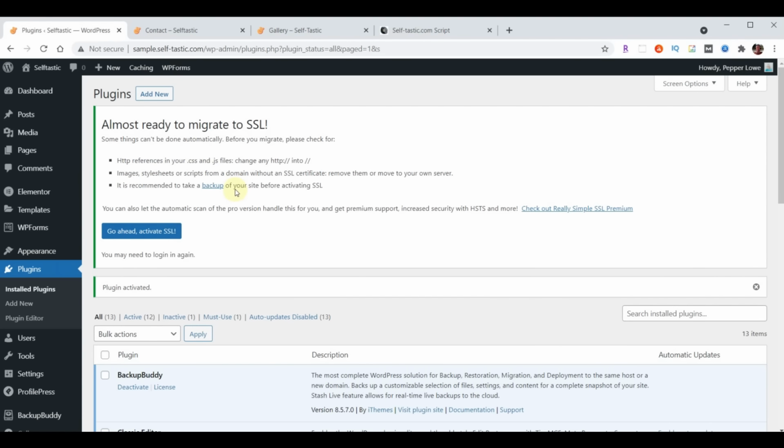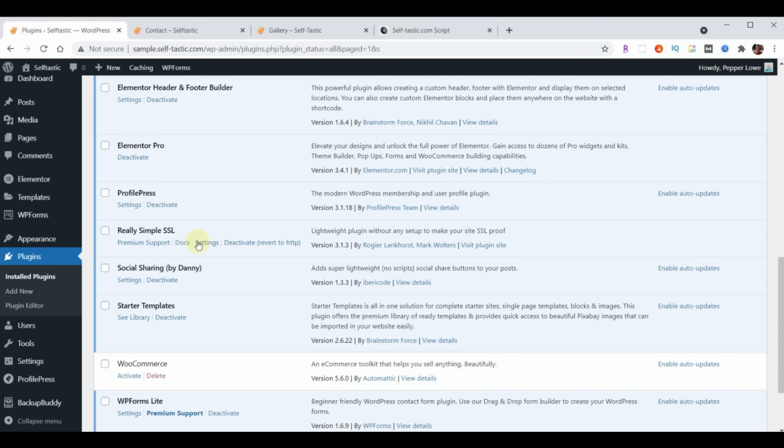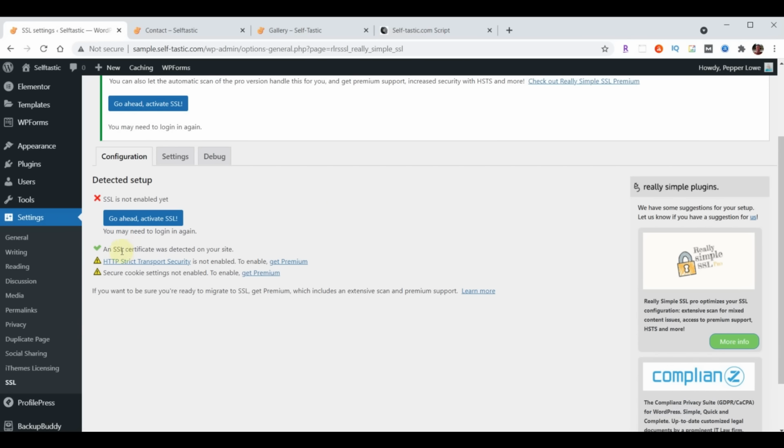Now, once that's installed, it immediately says, hey, go ahead and activate. But I don't want to do that just yet. What we want to do is scroll down, find the plugin, and go to Settings. Tells us we're not connected yet, we know that. But what we're really looking for is this check mark. It found an SSL certificate detected for our website.